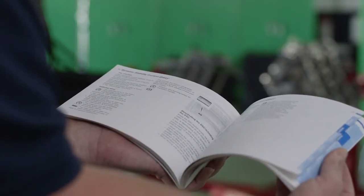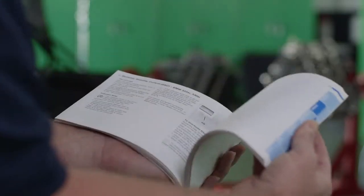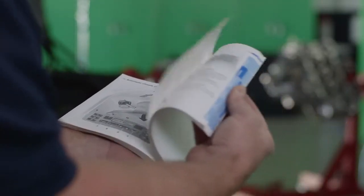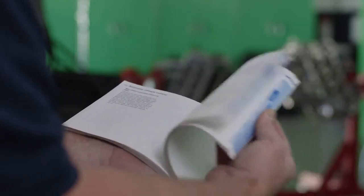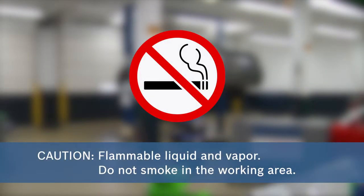Before attempting to diagnose a potential fuel pump issue, always consult your owner's manual and follow the recommended safety procedures and instructions. If you are unsure of anything, please check with your preferred mechanic or installer for further diagnosis. You should also refer to the manufacturer's personal protective equipment, or PPE, safety recommendations to ensure you are compliant. Do not smoke near or around the working area when changing a fuel pump module.